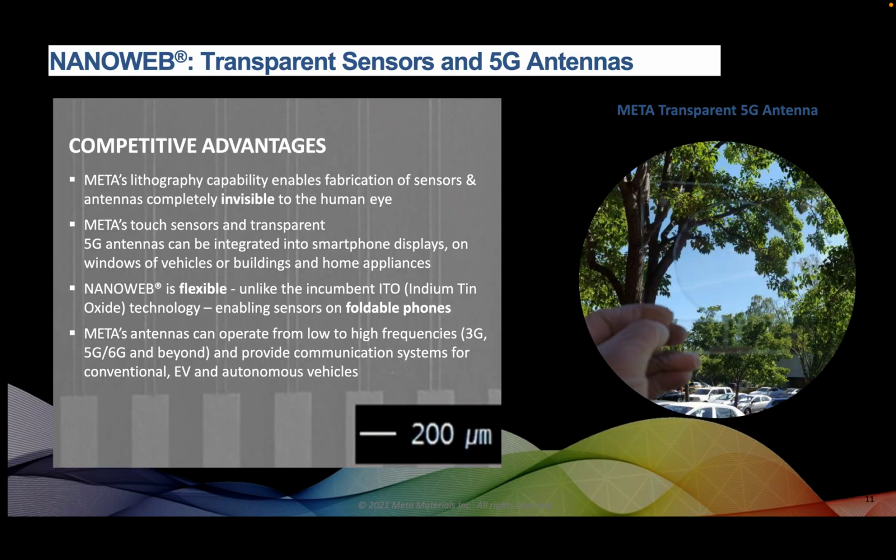Here's an example of what this NANOWEB or transparent sensor might look like. As you can see, it's transparent for the most part, and so this is an example of a meta-transparent 5G antenna. You can see right through it, and yet it can be used to reflect 5G signals, or in this case, to absorb 5G signals, bring them in, and it's an antenna that you don't have to actually see, right? And this can be used on things like cell phones, right? You can have an invisible antenna.